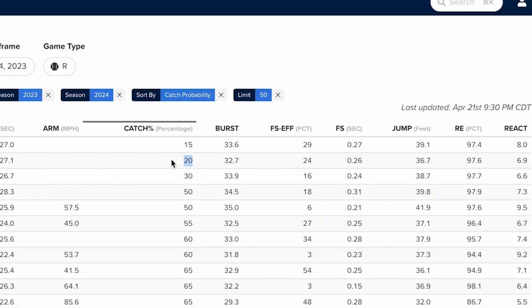He had a 20% catch probability. Again, his burst nearly 33 feet, 32.7. Once again, a great first step reaction at a quarter of a second. His jump overall was about 37 feet. Route efficiency right on the money again at 98%.